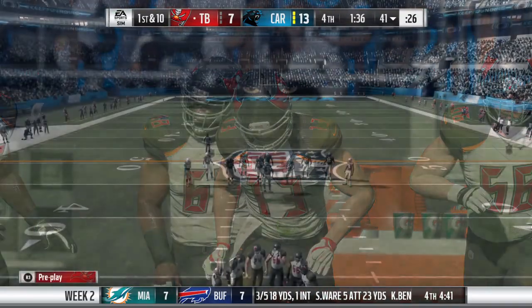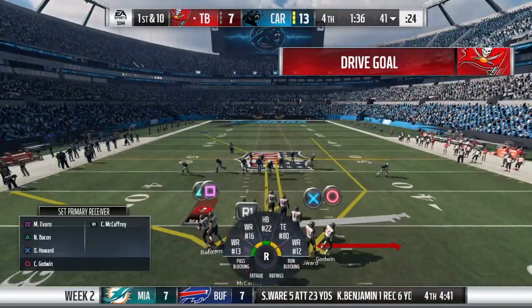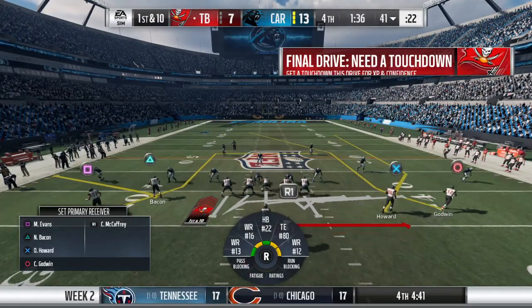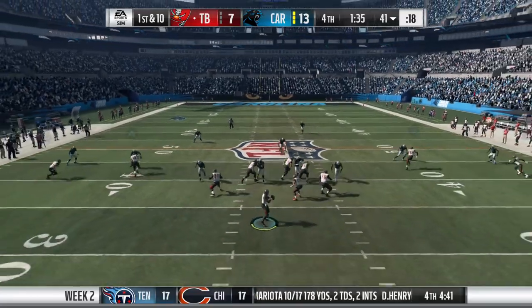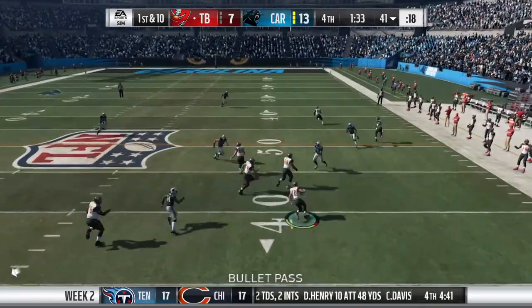The Buccaneers getting ready to go as they take the field. And last time they were very fortunate, this offense. They went for it on 4th down, turned it over in their own territory, but the other guys held up. They didn't give up any points.